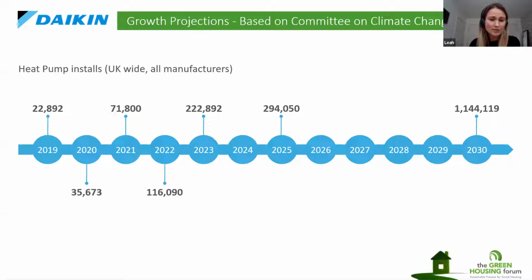So at the moment for 2022, we're projected to be 116,000. I think at the moment, Daikin alone are just 20,000 of that. So that's pretty high volume considering the number of heat pump manufacturers there are. Now the government has set a target for 600,000 heat pumps a year by 2028. So we're well on the way to that if we carry on doubling our market growth over the next couple of years.